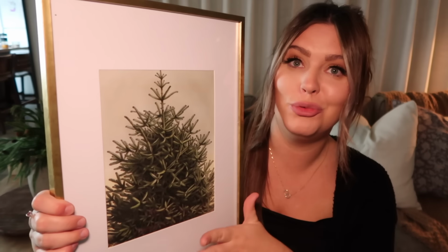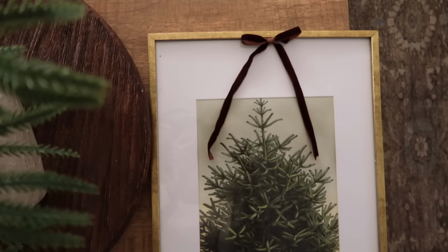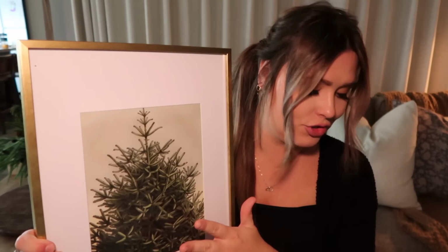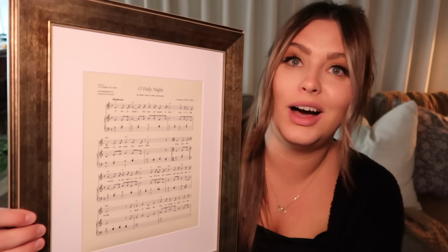I actually did frame some already. Now this one right here is so beautiful. How pretty does this look? Again, this is printed on canvas paper, so it really does look like the real deal. I mean, this is stunning. This is probably one of my most favorite pictures. Well, I lied. I have a lot of different favorite pictures, but this is one of them. And then this one right here, also I love.